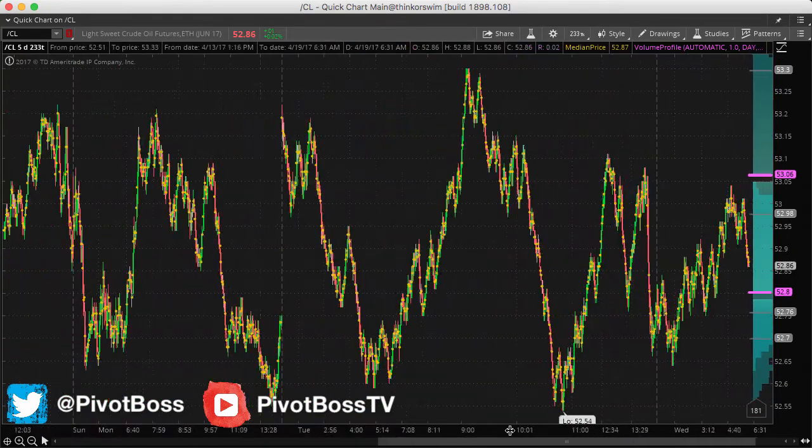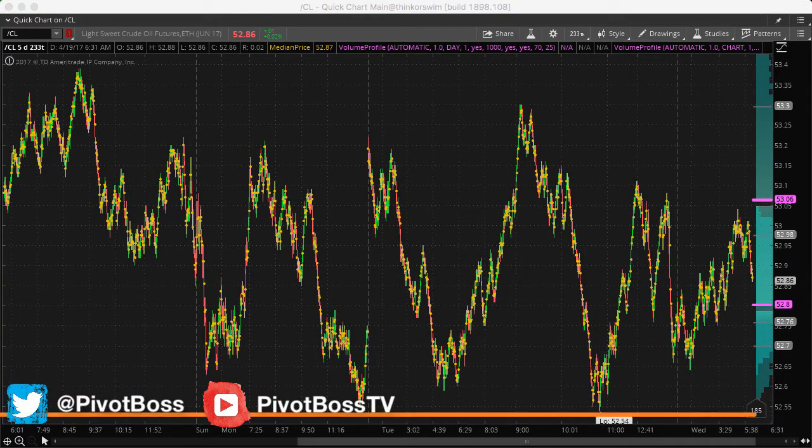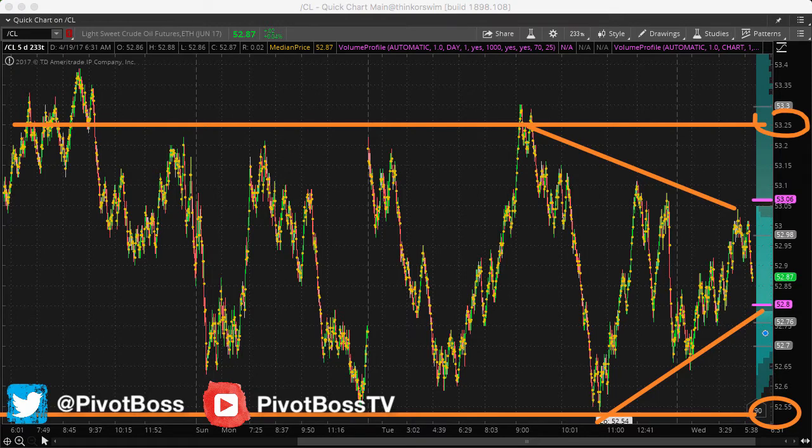If you look at the edges, 52.50 down on the bottom here, 52.55 up here, 53.25, and it's a fade the edges type of affair right now. We do have some compression going on heading into the EIA, but again, these are the outer edges to fade, and then look for expansion in the near term.